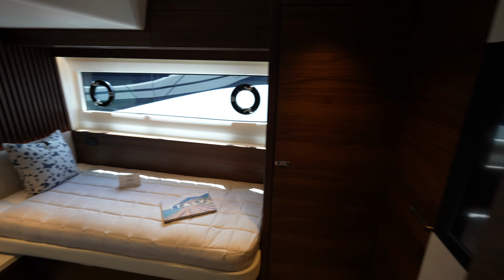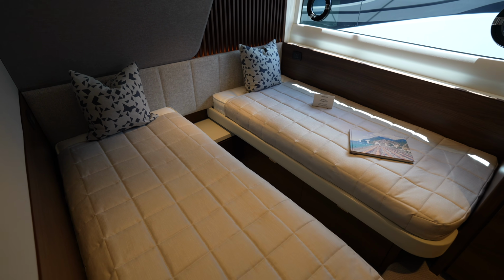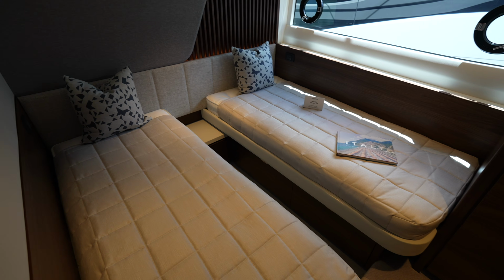Across the hall, we will find the third cabin. You have two more single beds, although they do look a little bit wider than the last ones. I might just be seeing things.